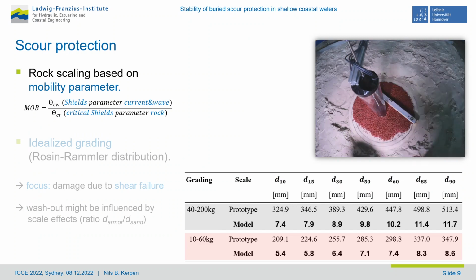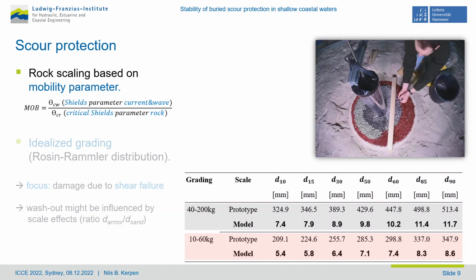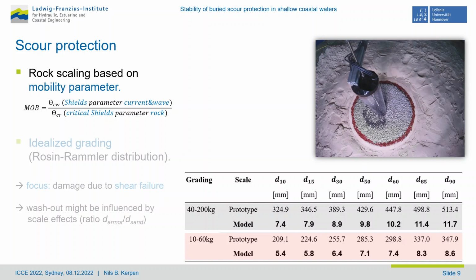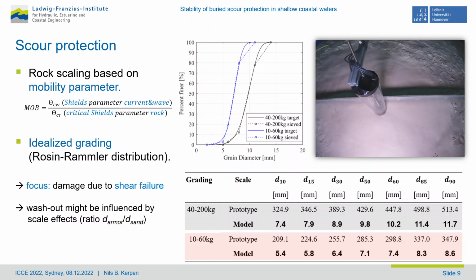Regarding the scour protection, on the right hand side you can see a video of how the filter layer is installed in red, and on top the armor layer of the scour protection. The rock scaling is based on a mobility parameter, and we used an idealized grading regarding the Rosin-Rammler distribution. The focus of this study is the damage due to shear failure.